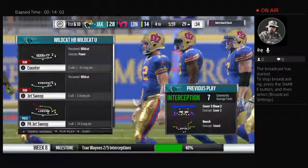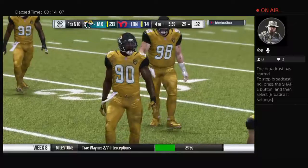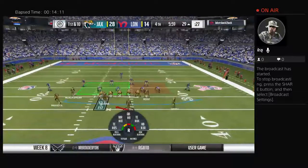And out now comes Jacksonville as they get ready to go. And last time, 1-play interceptions. So this offense, they should be fresh. That's a good way of putting it.